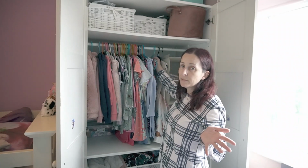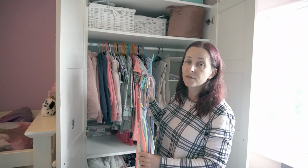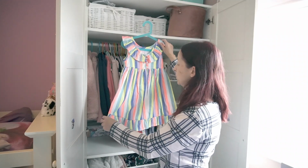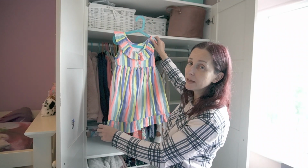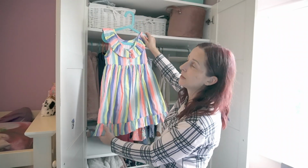But if you've got a family member or you know someone like a friend that you can donate your clothes to, then you'll feel a lot better about it. Or you can sell on places like eBay, Facebook Marketplace, Gumtree, that type of place, and Vinted is my favourite.